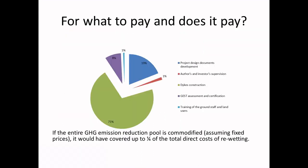And the next issue is, does it pay in principle to do so? Because in order to obtain this positive effect, you should invest something. So I have to underline that here on this plot, you can see only the direct costs of building and construction of the dikes and project design development and so on and so forth. It doesn't account for our organizational overheads or our work as specialists. This is what we paid to our contractors in order to erect those dikes and implement the project. And as you see, the bulk is connected with construction itself.